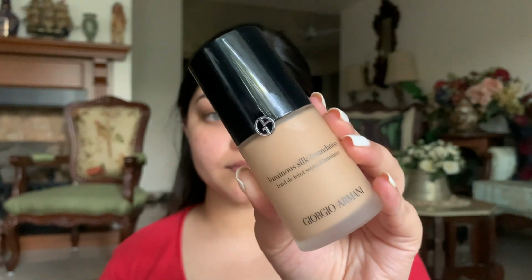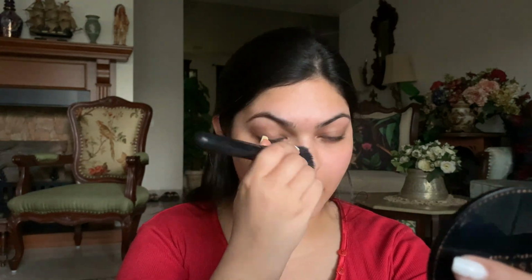Now moving on to foundation, I'm using the Giorgio Armani Luminous Silk Foundation. I got this on my trip to London a month ago, and I love this foundation. It's not full coverage. It's great for people who don't like full coverage. You can definitely build it up, but if you want that natural coverage and that satin finish to your foundation, then you should definitely try this out. And I'm in the shade 5.75. Just in case you wanted to compare, I'm an NC25 in MAC.